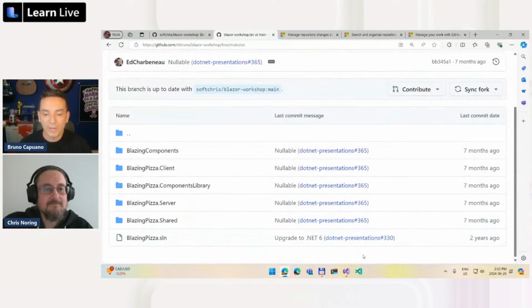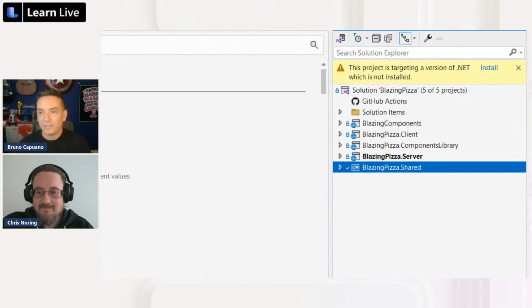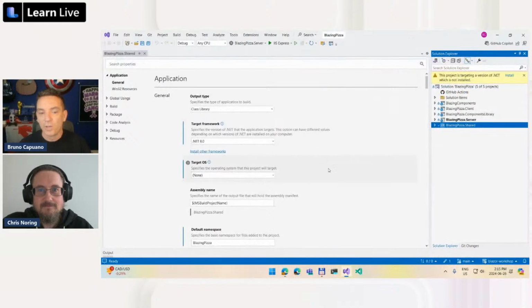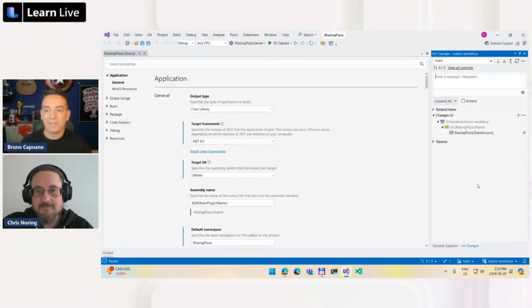But going back to the code, what we have here is a nice .NET application with a solution. So the first thing that I did is I opened the solution with Visual Studio and I realized that, hey, this project is not using .NET 8, which is the latest version of .NET. So I picked one of the projects, I changed the version to .NET 8, and when I save, I basically have here, okay, I modified one of the files.